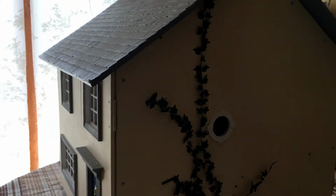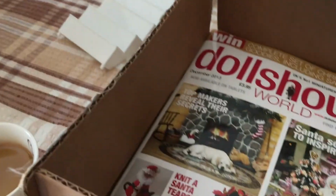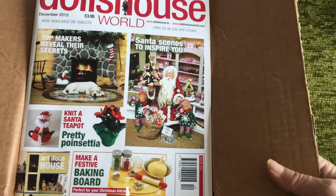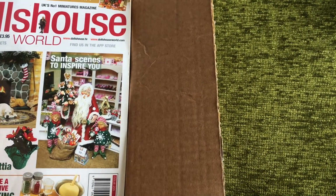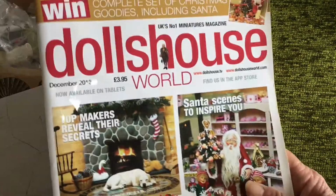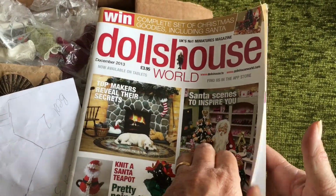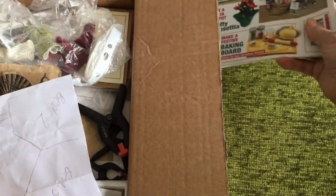Right, I've also been sent down my little box of goodies, which is in here, so we're going to have a look at them. Now, it's been so long since I have seen what was in my doll's house. It will be a little bit like getting a surprise. So I've got this Doll's House World Christmas magazine by the looks of it from December 2013. So that'll be fun come Christmas.